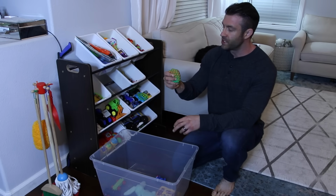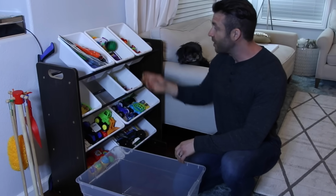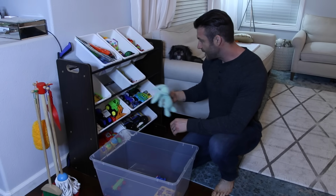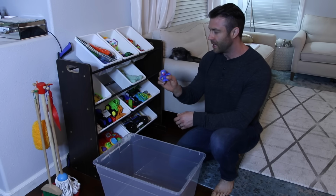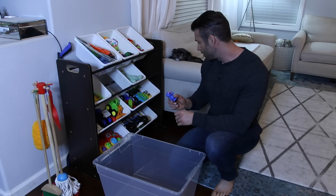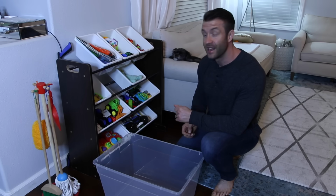Item 1, squishy, bouncy alien ball. Trucks, books, animals, Legos, other. Rabbit, Legos, animals. Car, well, car's not a truck, but it's close enough. Blue thingy. Does this go into other or animals? I think we're gonna have to go with other, because that's not an animal, that's an alien.